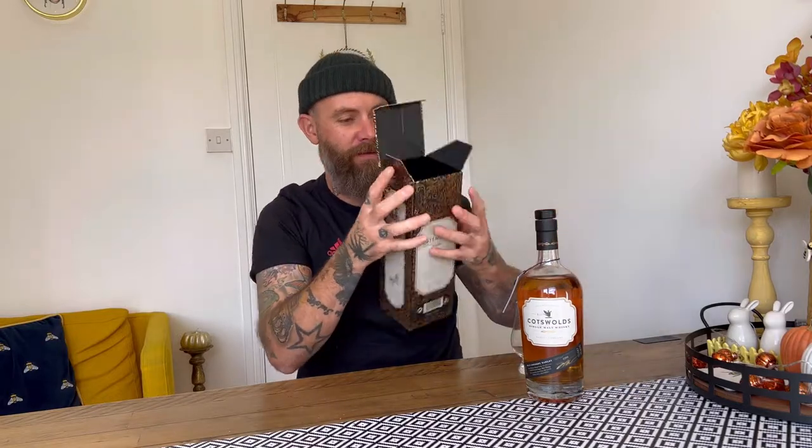Ending a pretty bottle. I've had this bottle a little while. Actually, I've tried some of this before, but I just forgot to review it basically. So today is that day. But yeah, this is a very pretty bottle. I quite like the actual bottle itself as well, but this is what pulled me in from the shelf when I saw it. It says Cotswolds single malt.